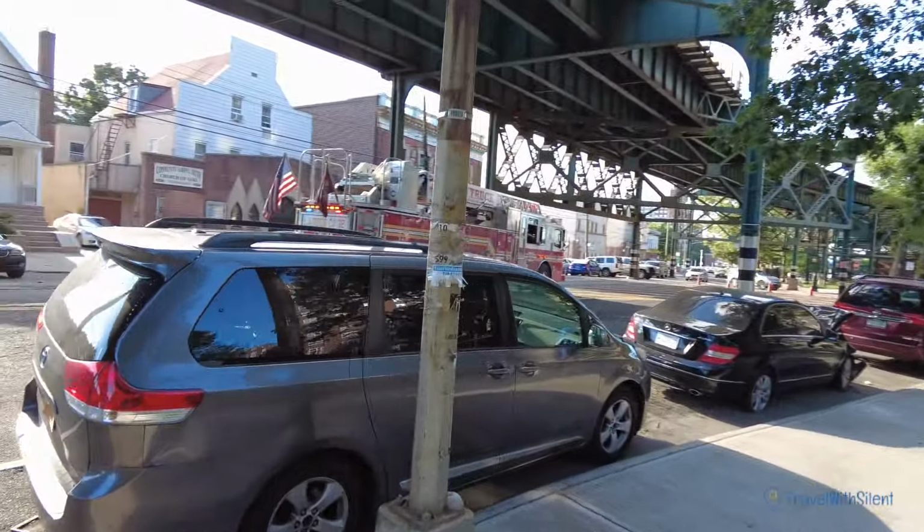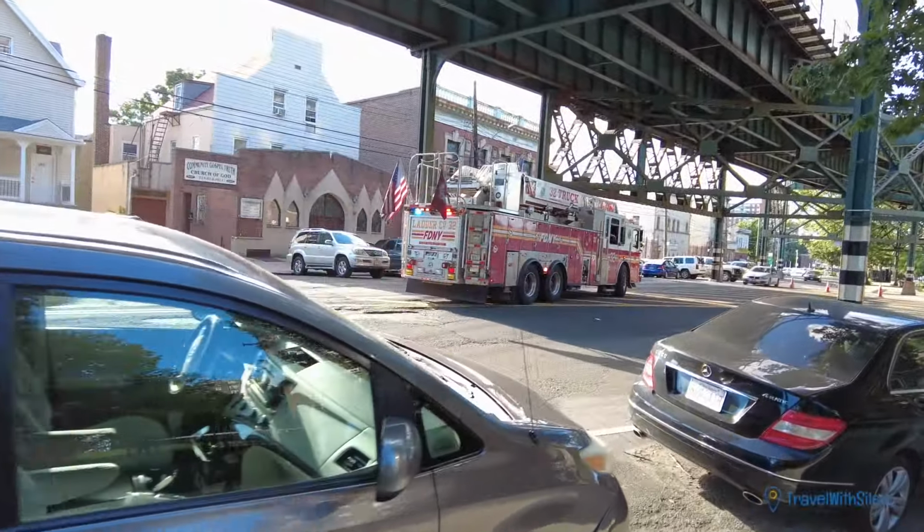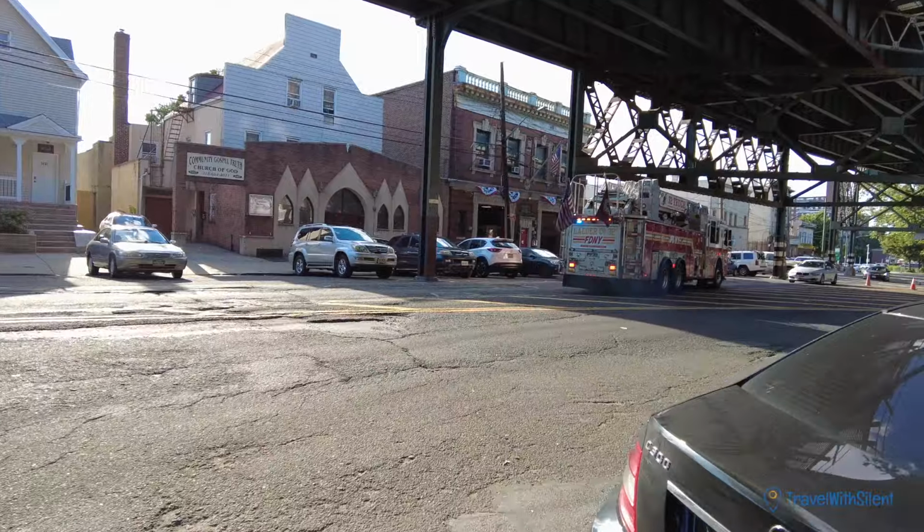And a fire truck is heading back to its home, as you can see.